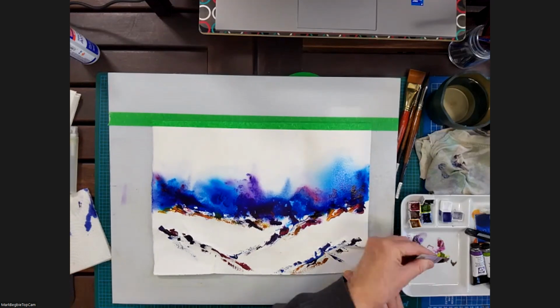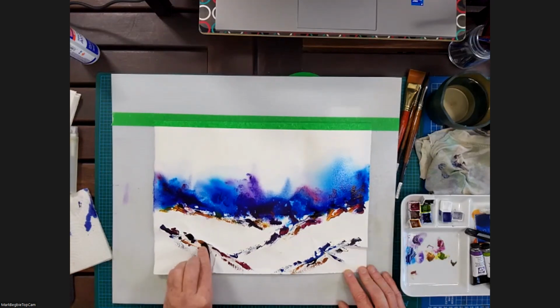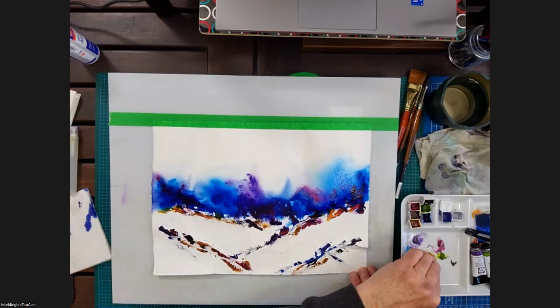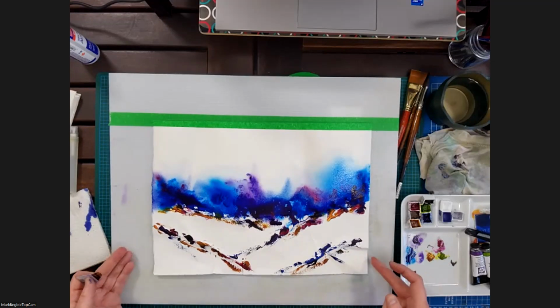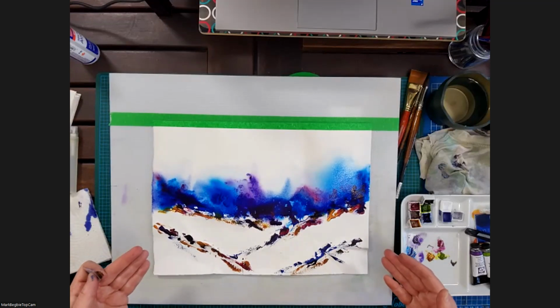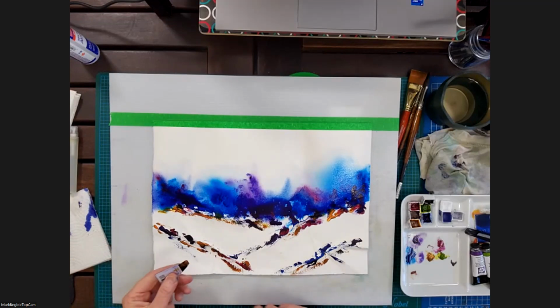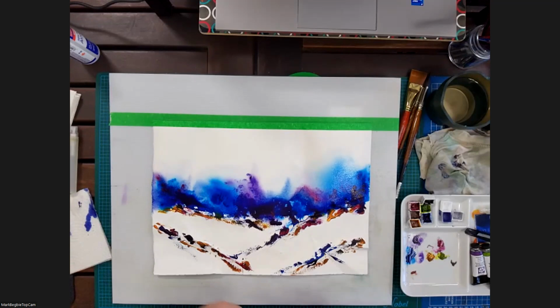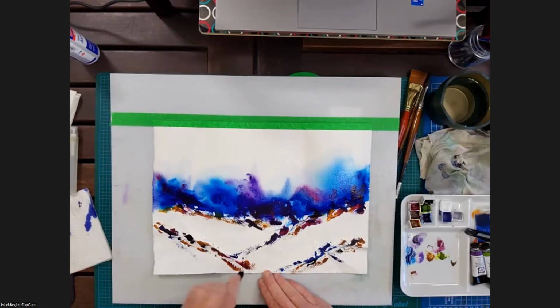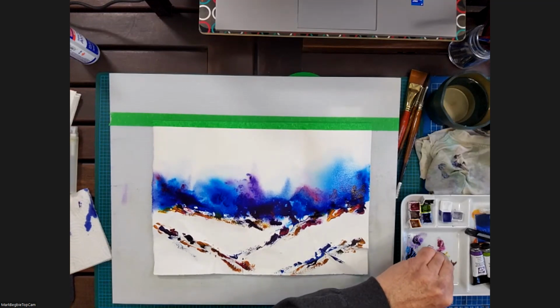When you're done, do you need to use spacers if you're framing it because of the ridges? Yeah, generally, I'd get like two layers of border just to give it some space above. But I do tend to also put it under a lot of books as well to flatten it down afterwards. Oh, okay. Thank you.